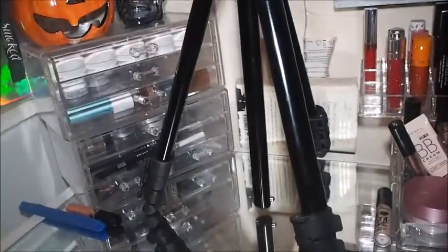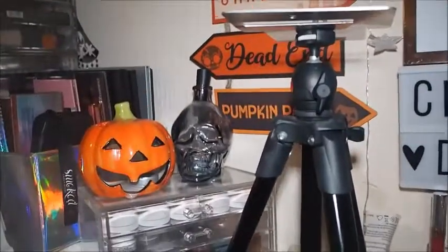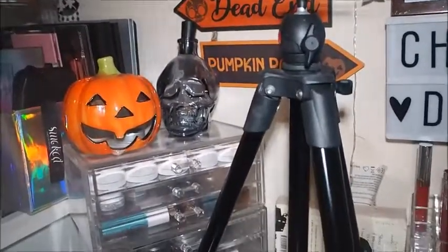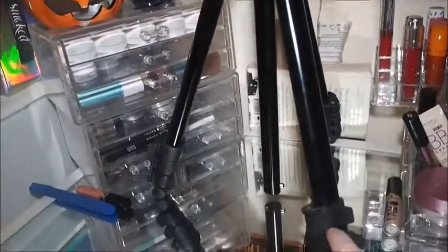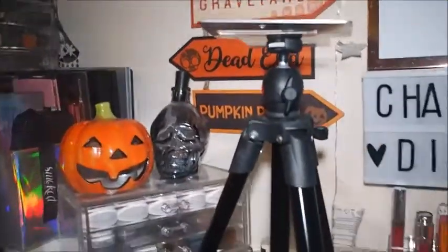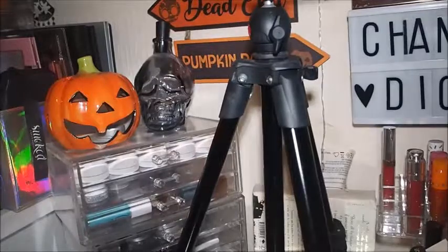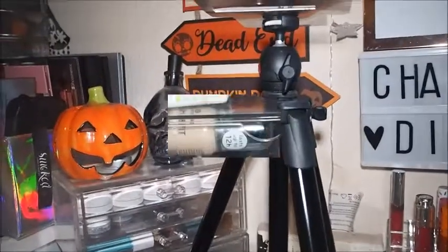This is a full length tripod. I normally use my Gorilla tripod, but that's been playing up on me lately, so I just wanted to show you what it looks like. Ignore the marker pen and lip gloss over there. My decorations for Halloween need to come down, so I'll be doing that later today. But yeah, let's head over and shop my stash.